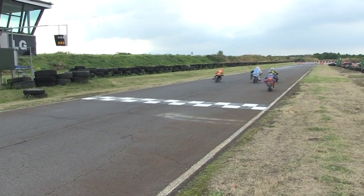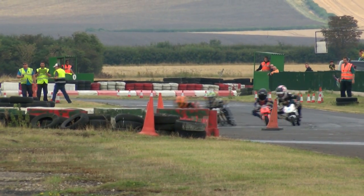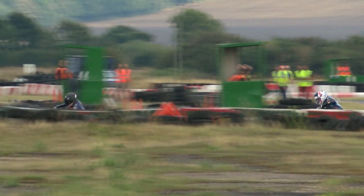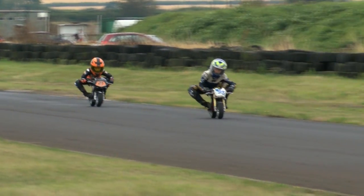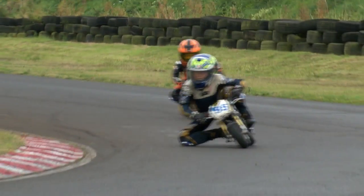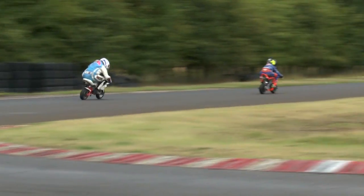Race number 2, and it's our Mini Motos, a getaway. Slightly different track for the Mini Motos with a chicane halfway down the straight. Oh, as one rider gets crowded out there, I think that was Chloe Jones, winner of the first race we saw a few moments ago, but she's in last place at the moment as Sandy Horne gets the early lead. Round the hairpin they go. There's Chloe Jones at the back.